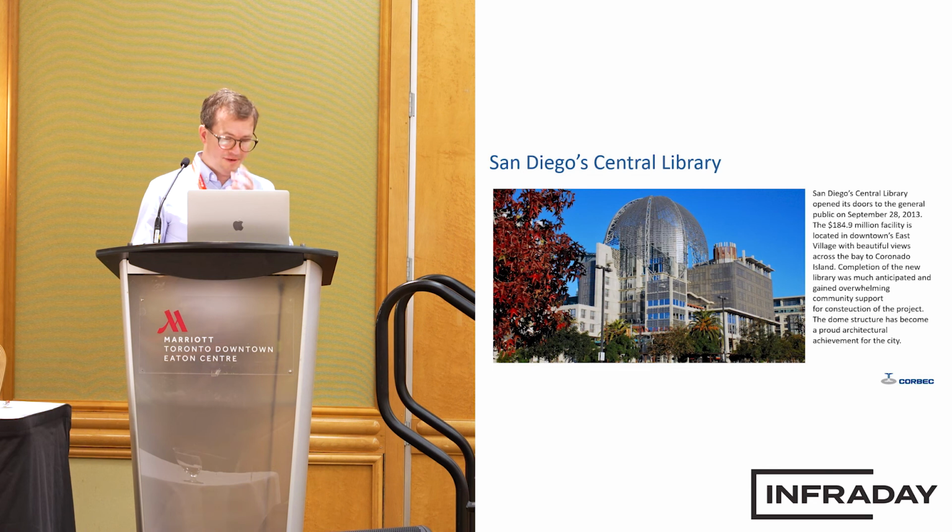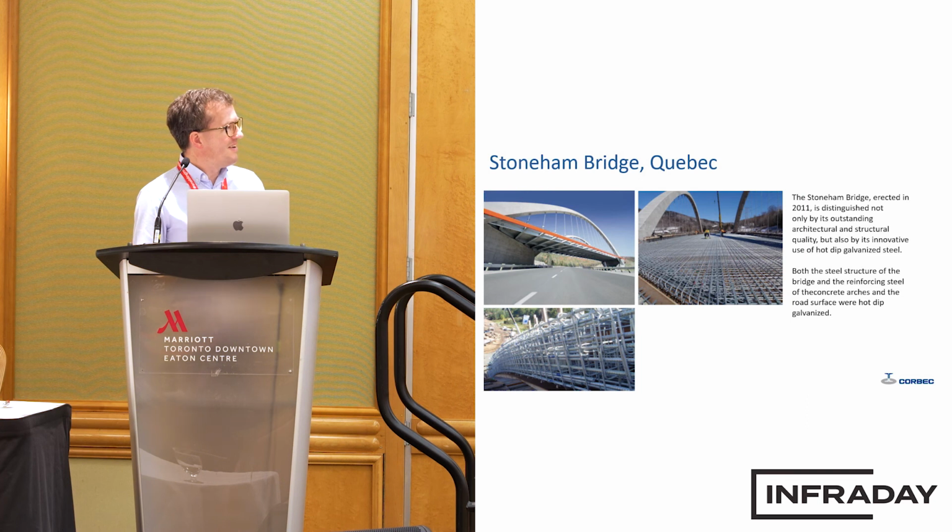This one is interesting. There is a bridge in Stoneham, in the north of Quebec. This bridge has used a lot of hot dip galvanized products. For the concept of that bridge, it is in a seismic area, but it has to be very strong. So for the arch, they decided to use bendable rebars. All the arch is reinforced with bendable rebars. The structure of the deck is made from galvanized H-beams, and the deck itself is concrete with galvanized rebar reinforcement.